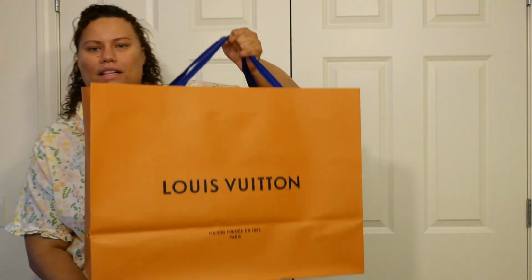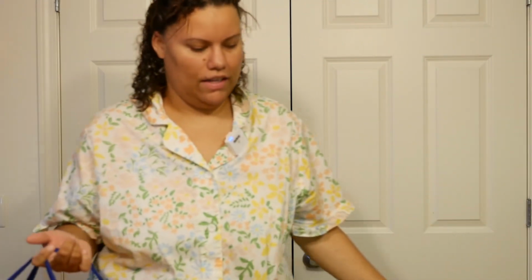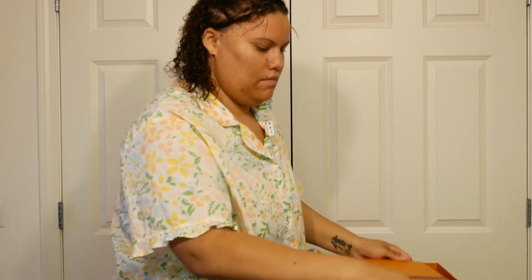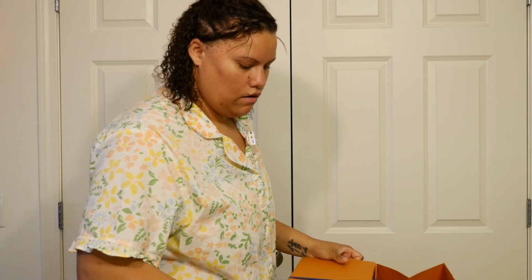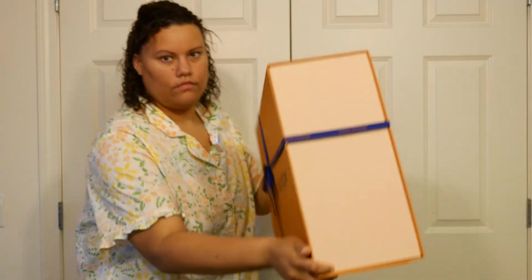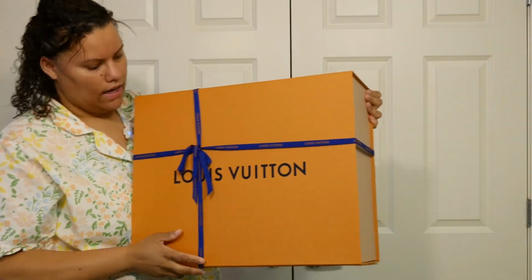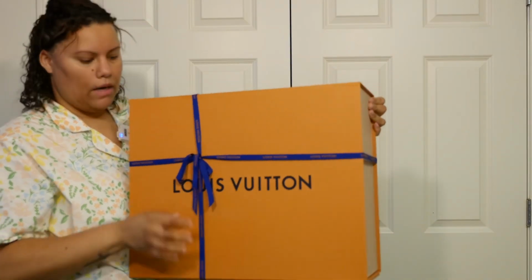So the handbag that I got came in this beautiful orange color bag with blue handles, and yeah, so far so good. I'm gonna bring my trusted chair over here to help me because it is a big bag and a big box, and it comes in this beautiful orange box. Hold on, let me get this bag out of the way. So we're gonna open it. They did tie it up with a bow tie, and the receipt came outside of here as well. So I did purchase this handbag at the Louis Vuitton store at the Natick Mall in Natick, Massachusetts.